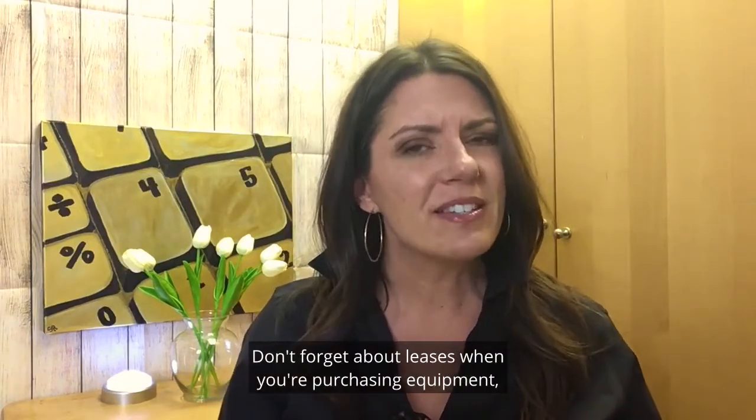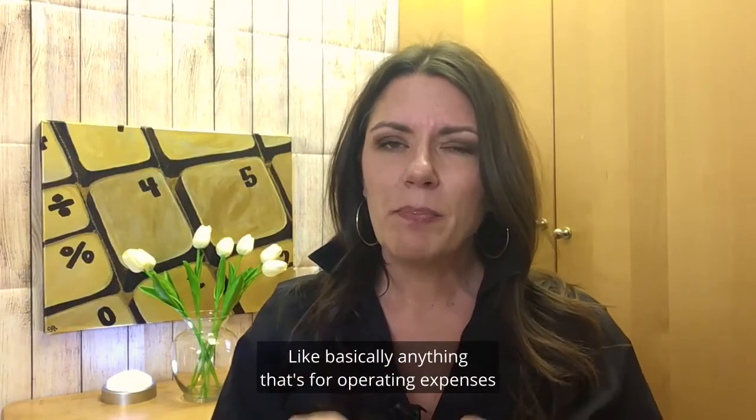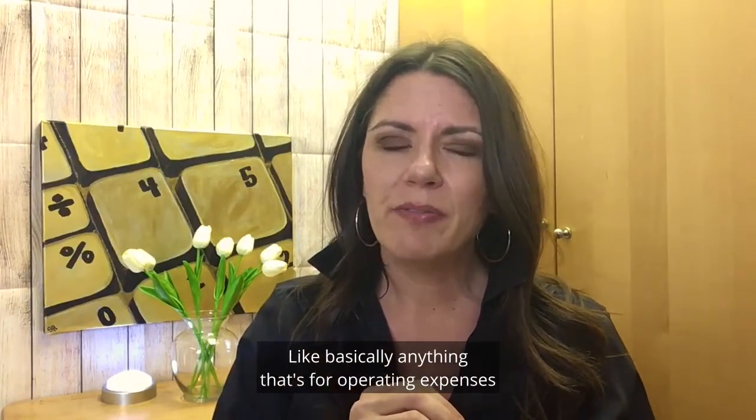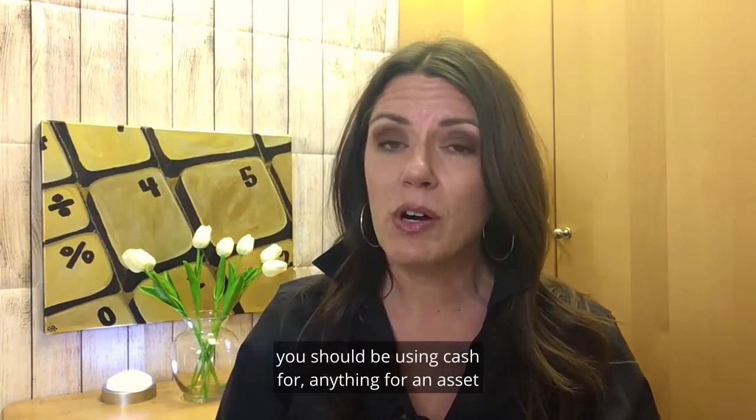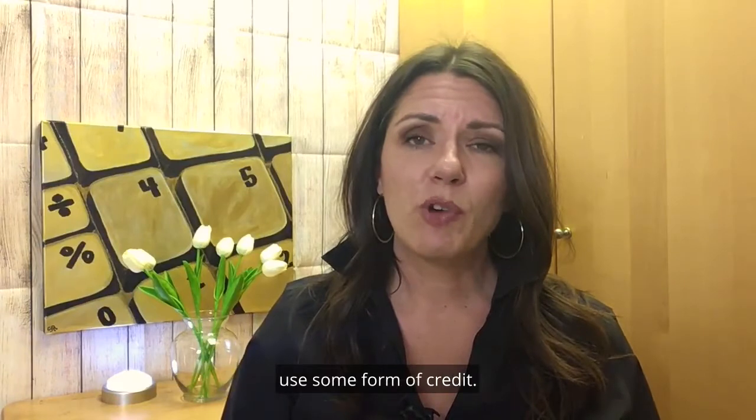Don't forget about leases when you're purchasing equipment, phones, any kind of assets. Basically anything that's for operating expenses, you should be using cash for. Anything for an asset that you're going to get value from for more than a year, use some form of credit.